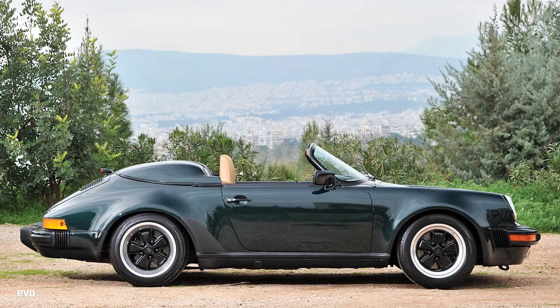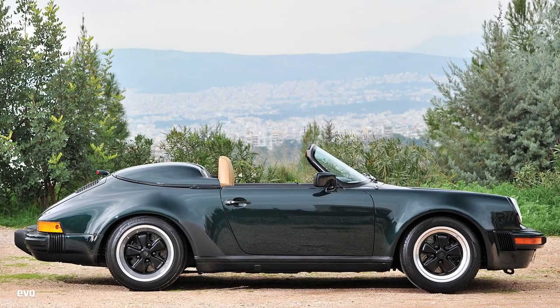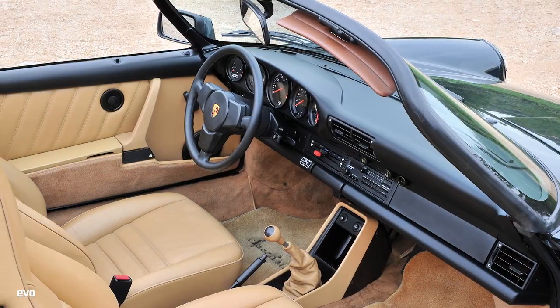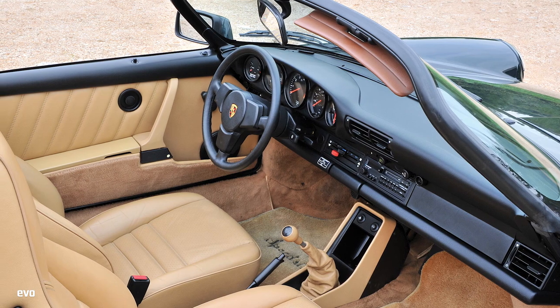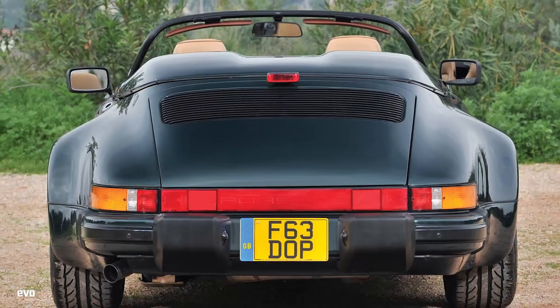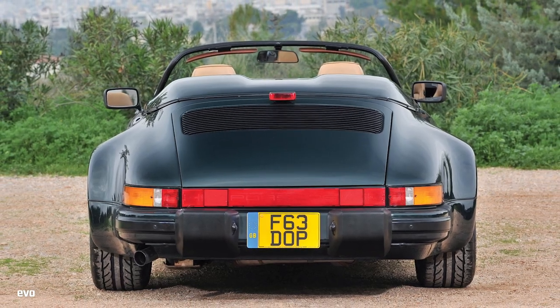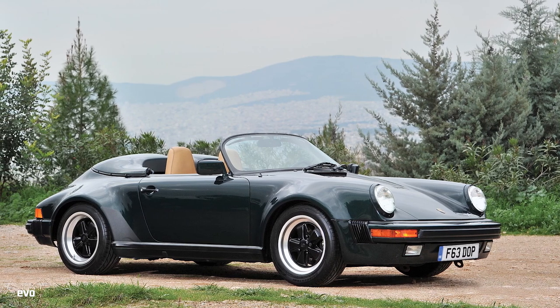Our next car is a modern day classic, the 1989 Porsche 911 Speedster, inspired by one of the all-time greats, the 356 Speedster from the 1950s. 30 years on, Porsche launched this limited edition 911 Speedster, building around 2,000 motor cars. It sports a number of styling features reminiscent of the original Speedster design, such as the low cut-down screen.